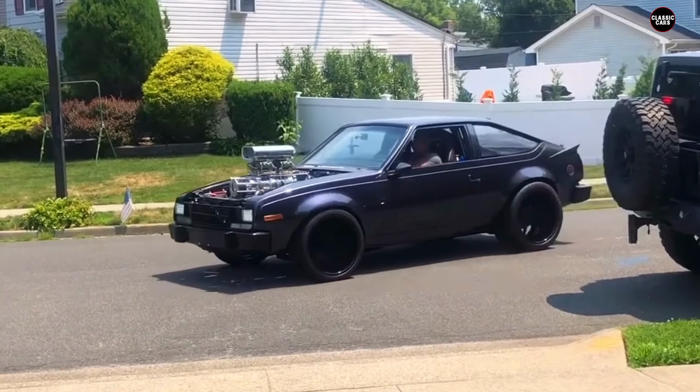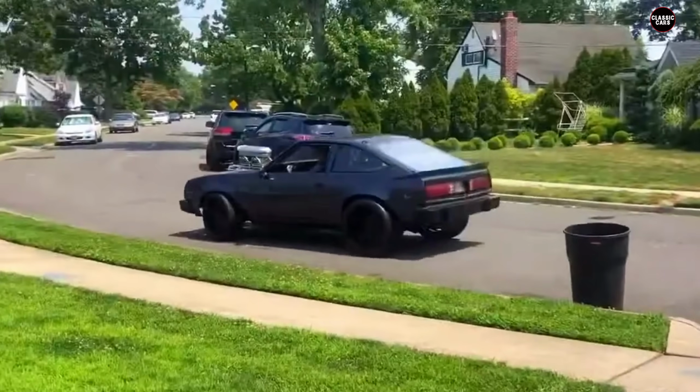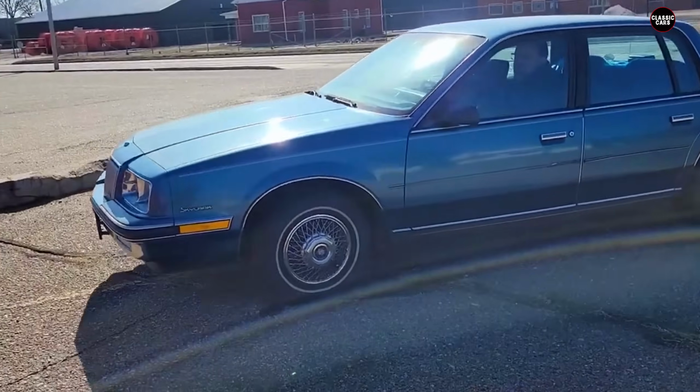Here are the 13 oldest and most disgusting American cars of the 1980s. Basic, unreliable, and built for those with no other options. You won't believe how bad some of these budget rides really were.